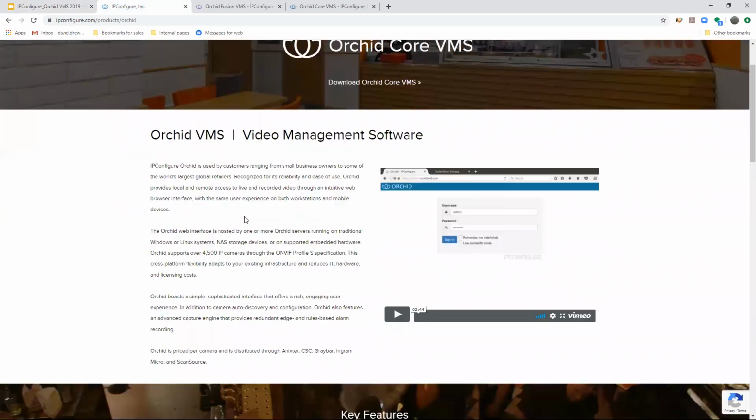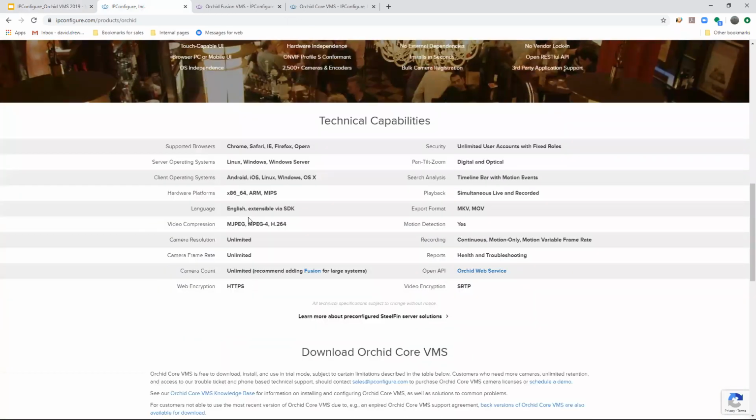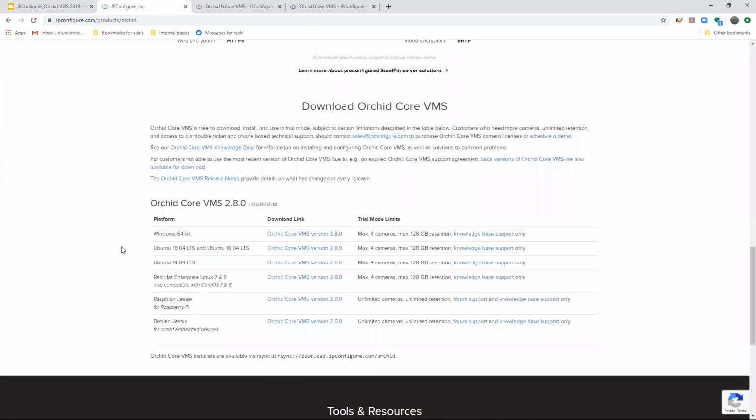So Orchid Core, the recording side of our software, is very flexible in how we deploy it. Again, we can give you a turnkey solution on the hardware side with hardware that we put together, or you can source your own hardware. Some people even choose to use existing hardware, providing it meets the requirements needed for recording the cameras. Everything that we need to run our software is in our own installer packages.